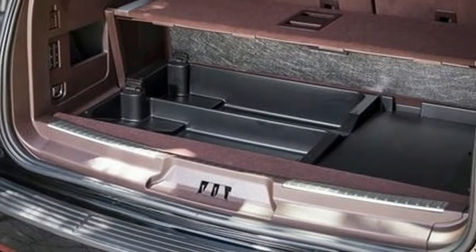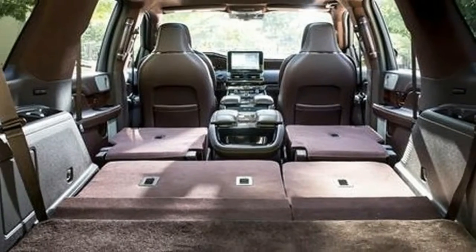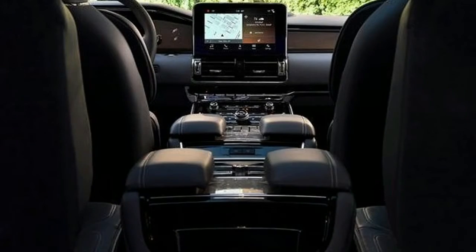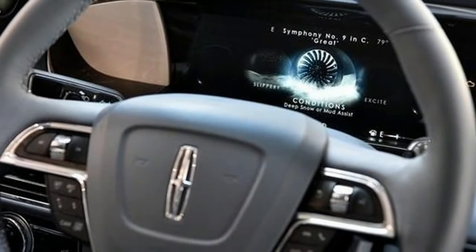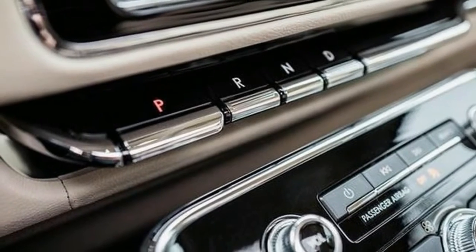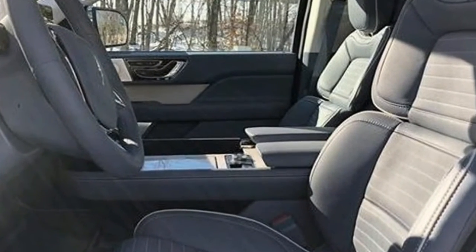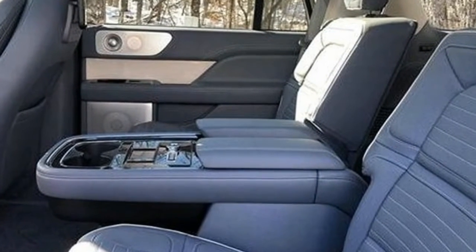Let's go inside. How many people does the Navigator seat? The Lincoln Navigator seats 7 or 8 people, depending on whether you choose the second row bench seat or captain's chairs. All 3 rows of seats have enough space for adults to ride comfortably, and the seats stay supportive on long trips. The available 30-way power adjustable seats are among the best offered in any SUV. Child and car seats. The Navigator features LATCH-type seat anchors for all second row seating positions, as well as for the third row removable seats.